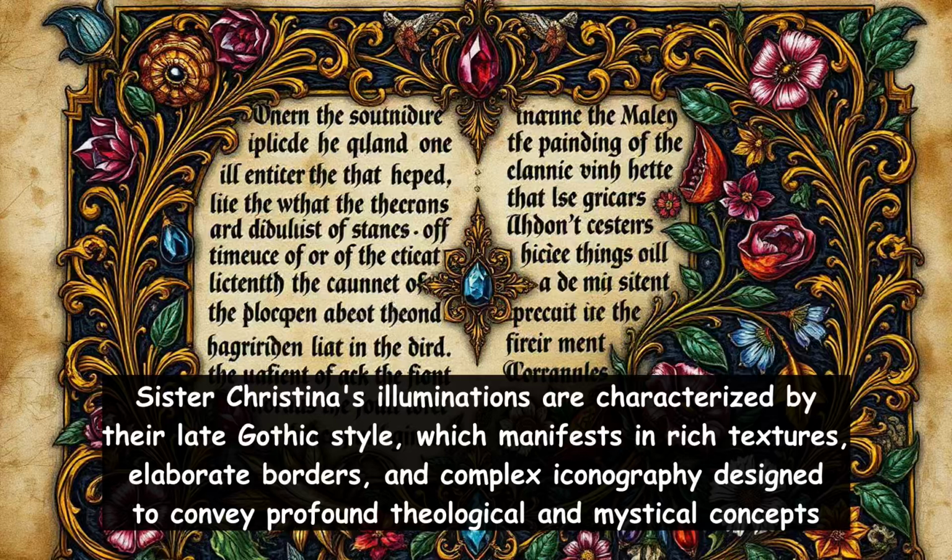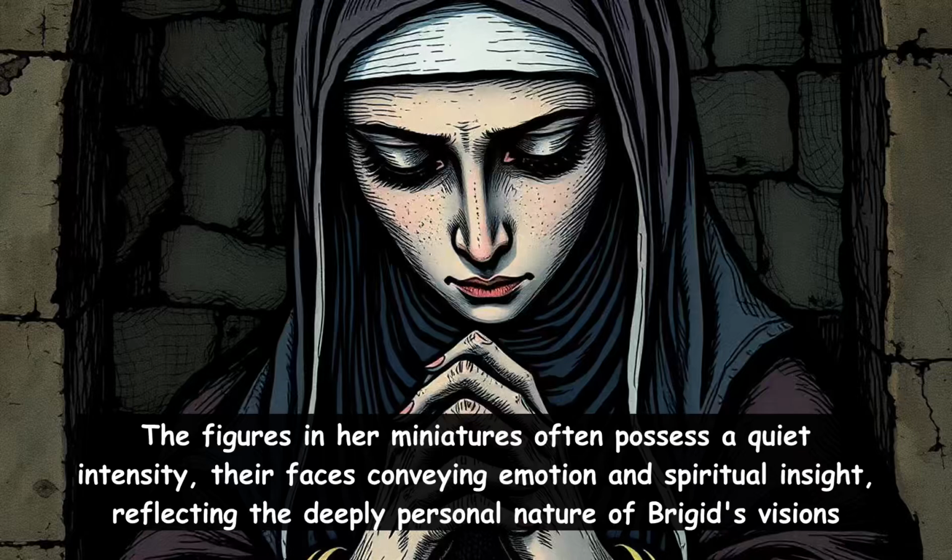Sister Christina's illuminations are characterized by their late Gothic style, which manifests in rich textures, elaborate borders, and complex iconography designed to convey profound theological and mystical concepts. The figures in her miniatures often possess a quiet intensity, their faces conveying emotion and spiritual insight, reflecting the deeply personal nature of Brigid's visions.